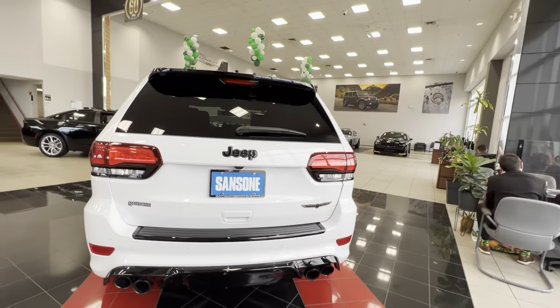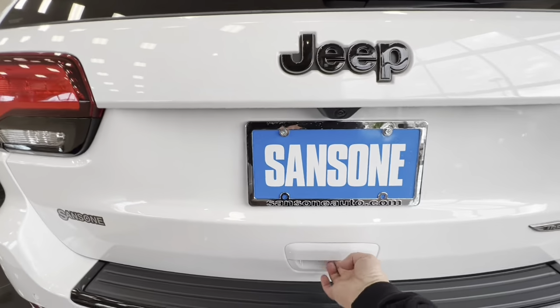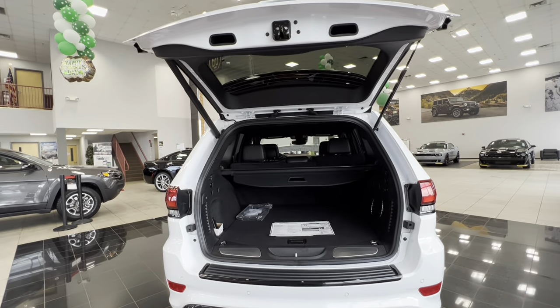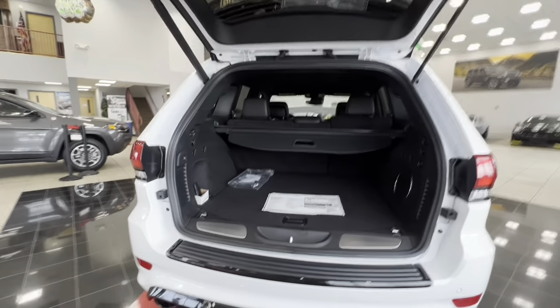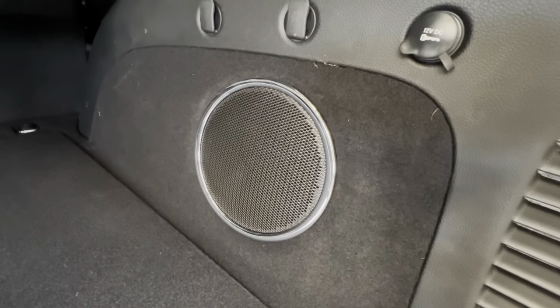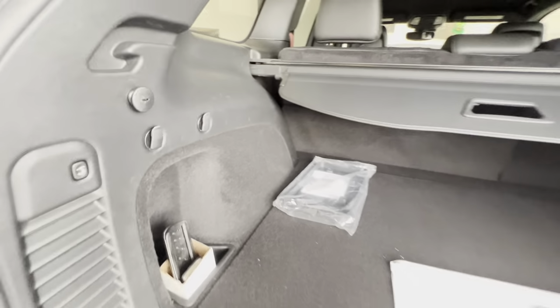Okay, we're now in the back of the Jeep Grand Cherokee Trackhawk. All you have to do to open it is flip this handle here. And it opens, beeps a little bit before it stops, and then it raises up at standard speed. Everyone says it could be faster, but I think it's fine. Lots of cargo area back here. Even though it does not have the Harman Kardon, you still have a subwoofer with the Alpine system that comes with this, so you have your subwoofer right here. I'd say there's a lot of good room back here.